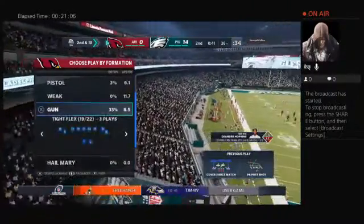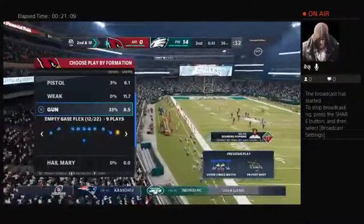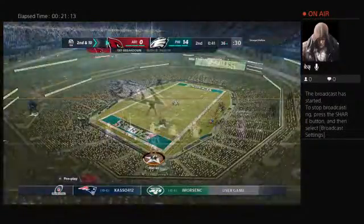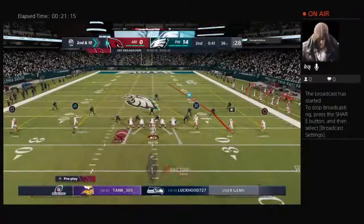Brings up 2nd down. This defense is not going to make it easy for you. They're a physical group, and we just saw it there on that play. It came in, made the contact, just as he's trying to haul it in.